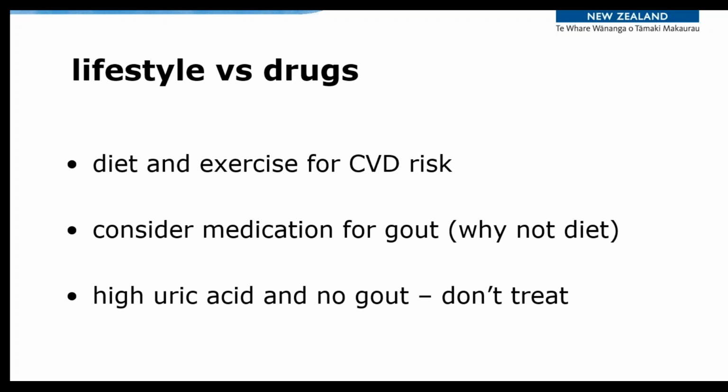Okay, so we're going to get on to when the eGFR is less than 30, because the guidelines all suggest discussing that with a rheumatologist. Although those people, of course, are going to have lots of problems with gout, because people with renal problems have problems with gout.